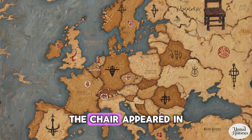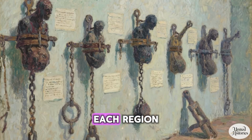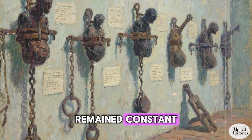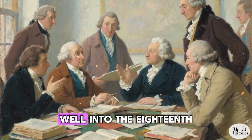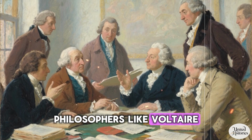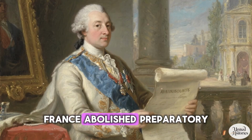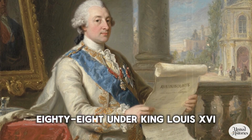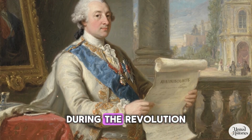Throughout medieval Europe, the chair appeared in royal dungeons, ecclesiastical courts, and municipal torture chambers. Each region developed its own variations, but the fundamental purpose remained constant: to extract confessions through unbearable suffering. The practice continued well into the 18th century in some areas, only ending as Enlightenment philosophers like Voltaire, Cesare Beccaria, and others championed the cause of legal reform. France abolished preparatory torture in 1780 and preliminary torture in 1788, under King Louis XVI, the same monarch who would later face execution during the Revolution.